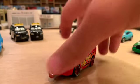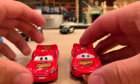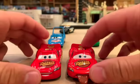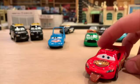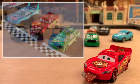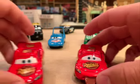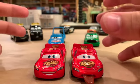Now take a look at him side by side here with a normal Lightning McQueen. Obviously they changed up the expression and they literally match the movie. So there you can see the 3-way tie, and I think it's perfect. It looks exactly like the diecast in my opinion, or as close as it can get. So they did a great job with that.